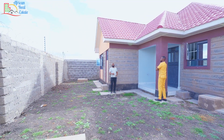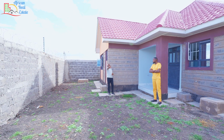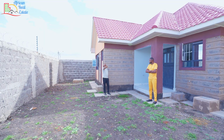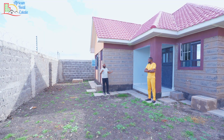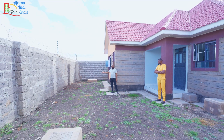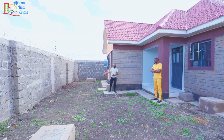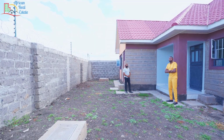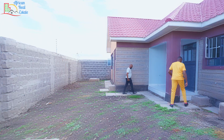If you can just change the camera and look that way, you will see a house there which has got a servant quarter. That one is a servant quarter. It is a customization for the owner. So you have all this space. If you wanted, you can be able to do a servant quarter. So yes, it is allowed. Like our neighbor has one. Okay. Let's get back inside.